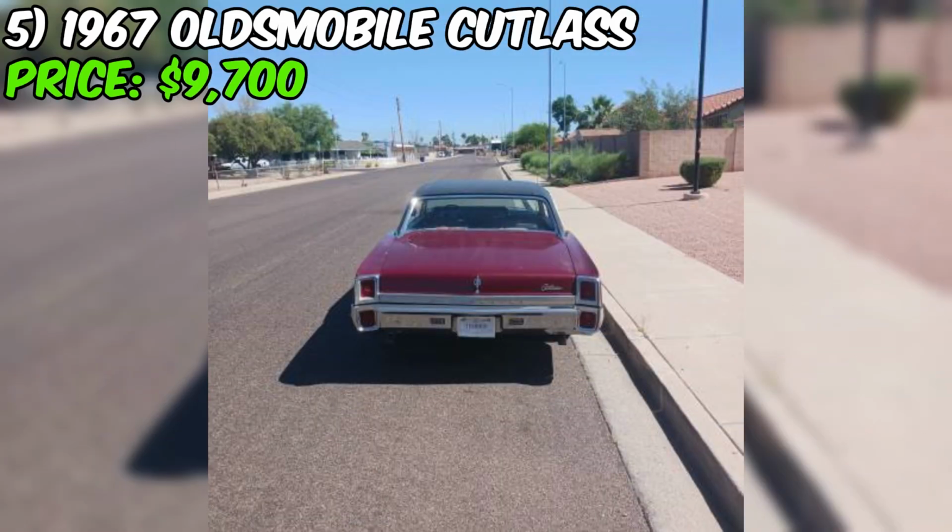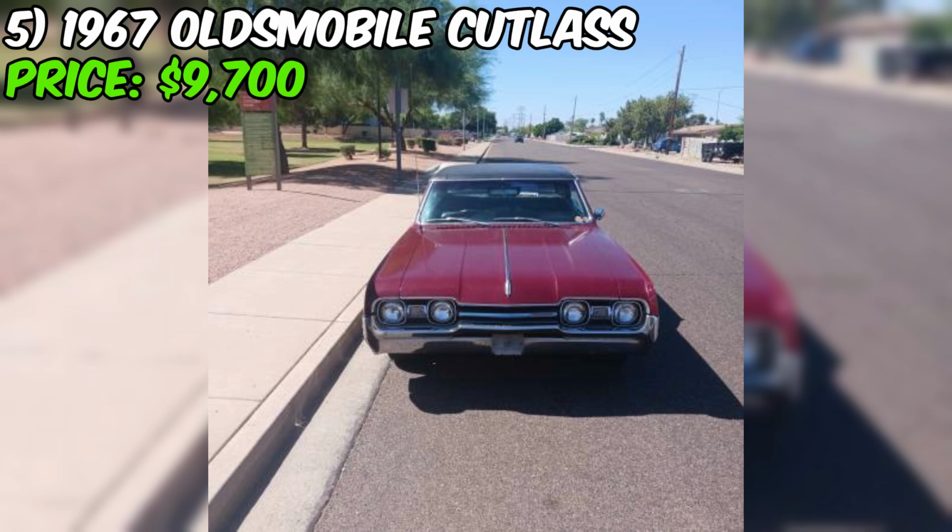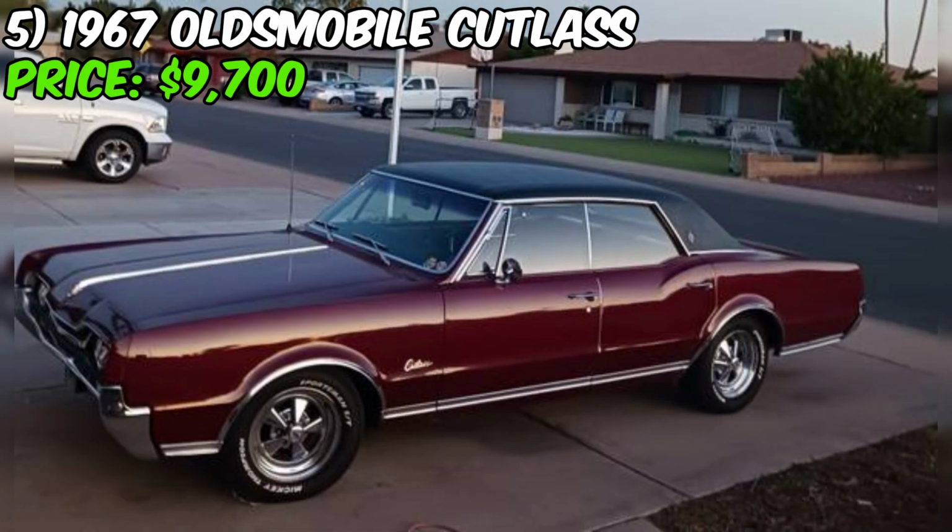Number 5. We've got a real gem for you. A 1967 Oldsmobile Cutlass Holiday Supreme that's been hidden away in a garage for the past 25 years. This beauty is being offered for sale at just $9,700, and let me tell you, it's a rare find indeed.